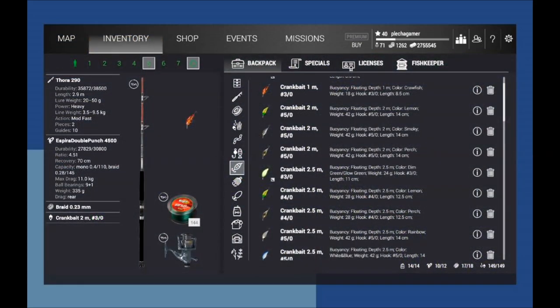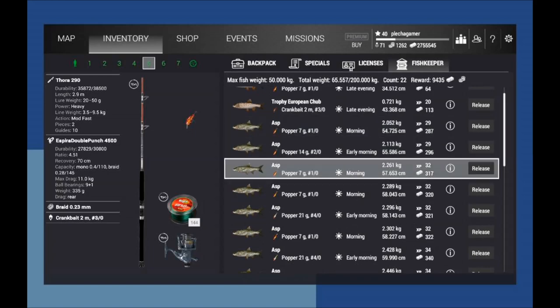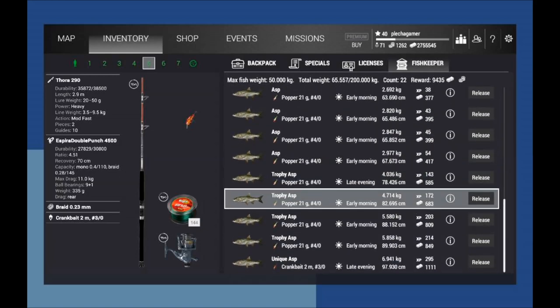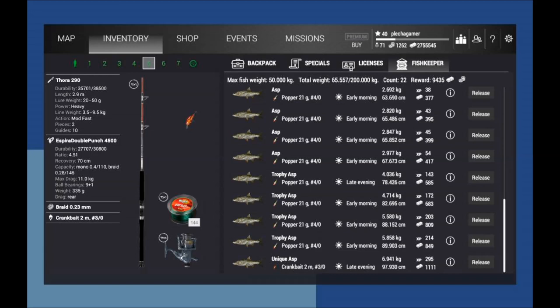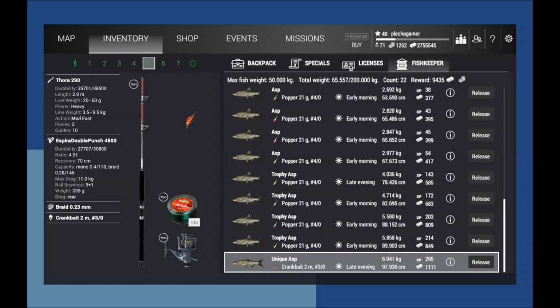Let's see first the setup, sorry, and the fish rewards. As you guys can see: popper, popper, asp, asp, asp, asp, popper, popper, trophy popper, asps, and the unique with a crank. So 1,000, not bad. The money.